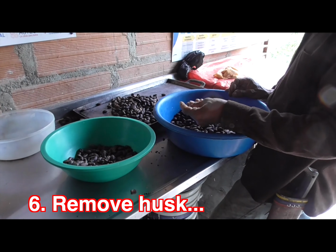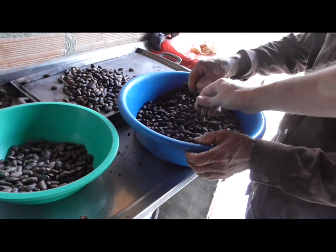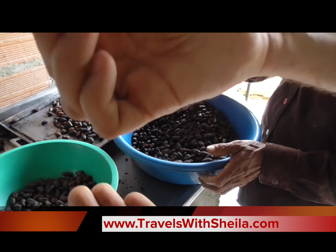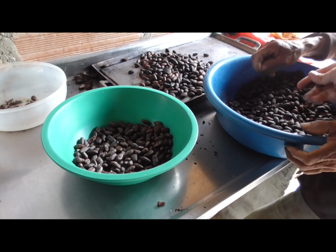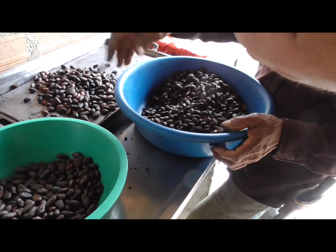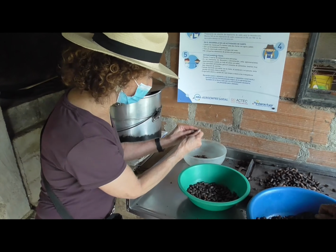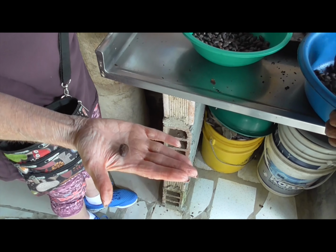The next step is to remove the husk, because there's another husk. Look, so you just remove it. It's like a peanut, right? Like a peanut, exactly. One by one, you need to dehusk them, but you don't want the shell to go in there. They husk easy. Here's my dehusked little cacao bean.